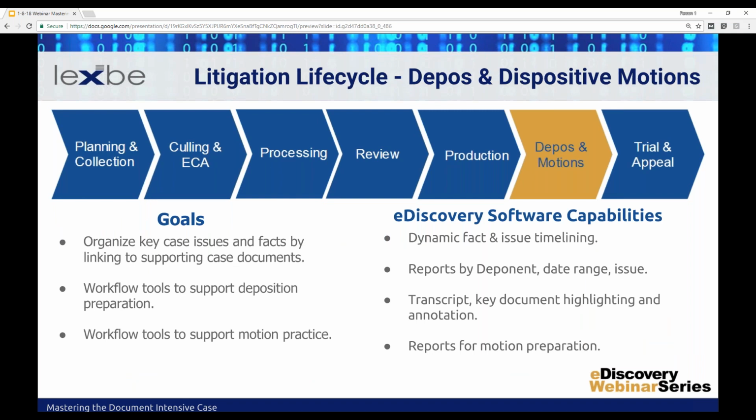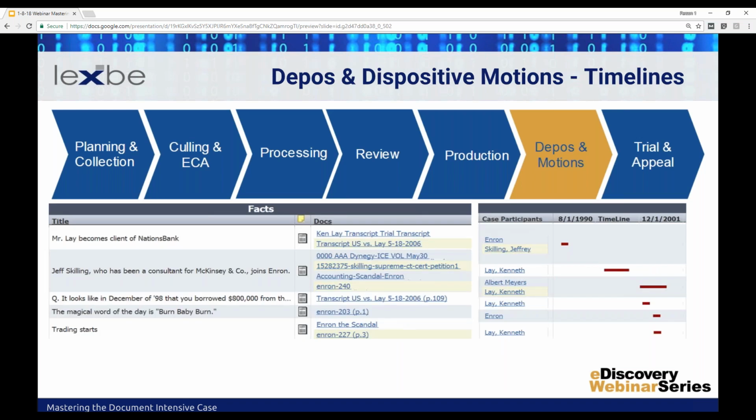Of course, things aren't done with the productions. Having all of the information seamlessly flow into depositions and motion practice is key, and the workflow should support that as well. And that can be done with dynamic fact and issue timelining, reports by deponent, date range, and issue, and then transcript highlighting, management and annotation. Here's an example of a screenshot on timelines where facts can be parsed out of transcripts or other documents and then put in a timeline format.